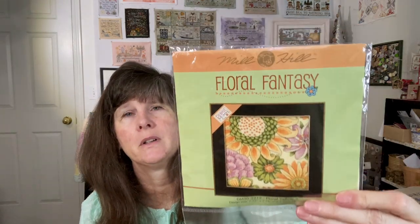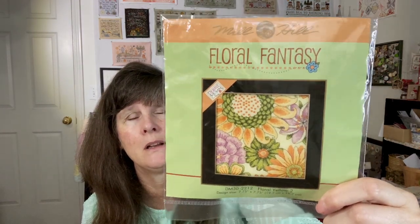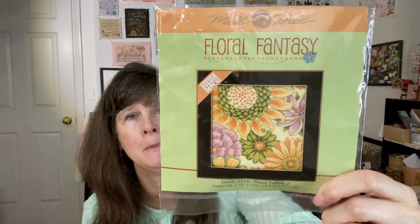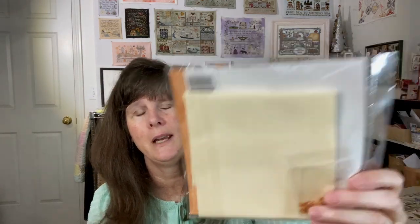This one is a Mill Hill kit from their Floral Fantasy series. This is Floral Yellow 2. I'm in a collaboration with Debbie Mumm and Mill Hill. It came with 14 count yellow Aida, and I decided to do it on some opalescent fabric that I have, 28 count Crystal Chime, that is also a yellow.